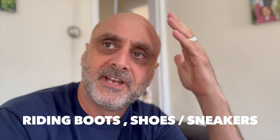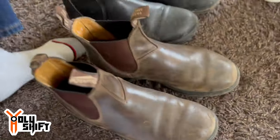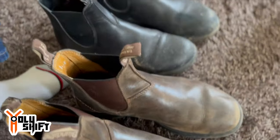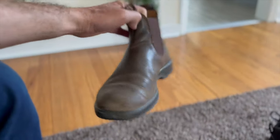First topic I want to talk about is riding boots, shoes, slash sneakers. My go-to riding boots were always something named Blundstones. I'm sure all my Australian and New Zealand people know exactly what I'm talking about. Those are the most comfortable shoes ever invented. I wear them everywhere, every day. I was introduced to them like 30 years ago when I traveled Australia. I have a pair in brown and a pair in black, and I love them.